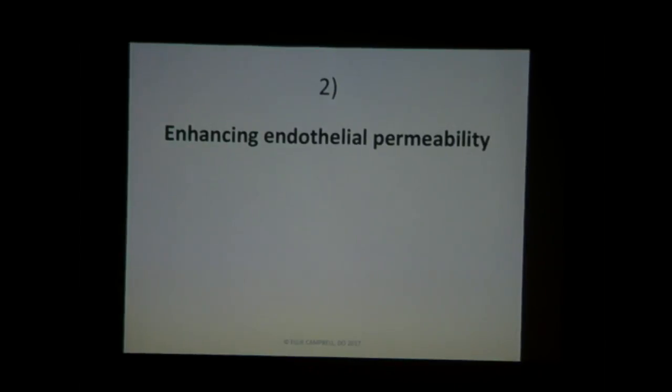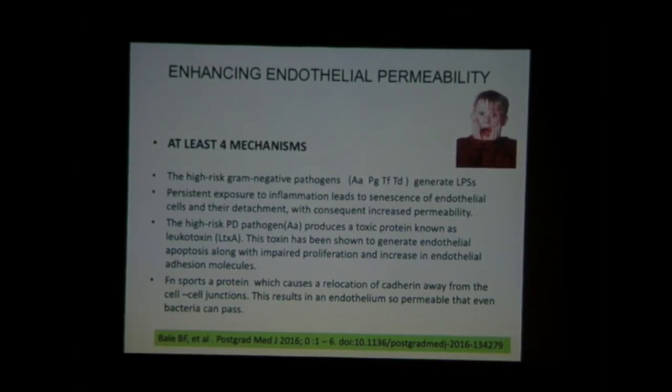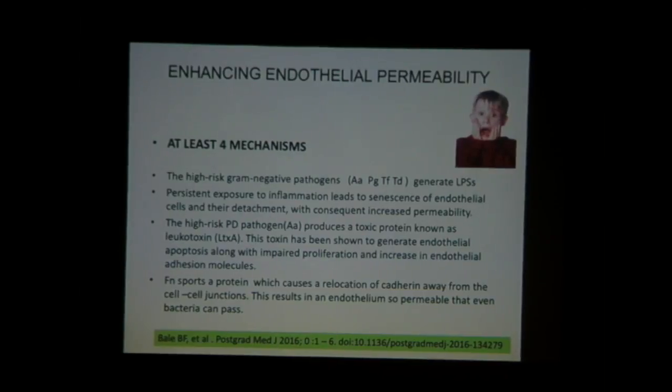Another way that bacteria are bad is they enhance endothelial permeability by at least 4 different mechanisms. These 4 high-risk gram-negative pathogens can generate lipopolysaccharide. We know what a problem that can be for the inflammatory cascade. Persistent exposure to inflammation leads to senescence of the endothelial cells. It causes them to detach and become more permeable. So just like you have a leaky gut, you have a leaky endothelial membrane. These high-risk pathogenic bacteria produce a toxin called leukotoxin type A, and this toxin generates endothelial apoptosis.